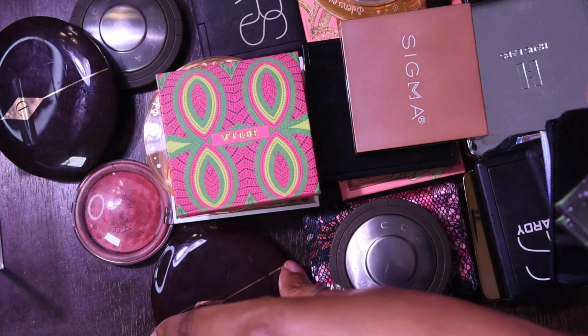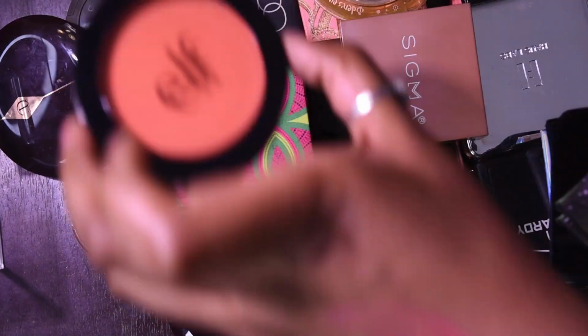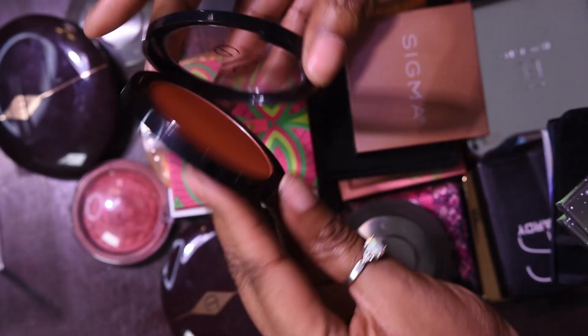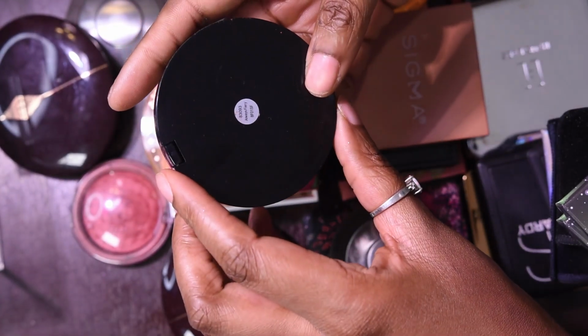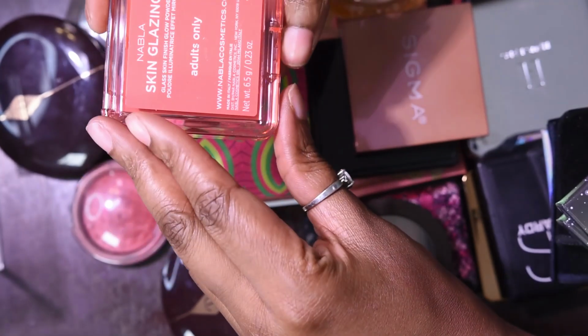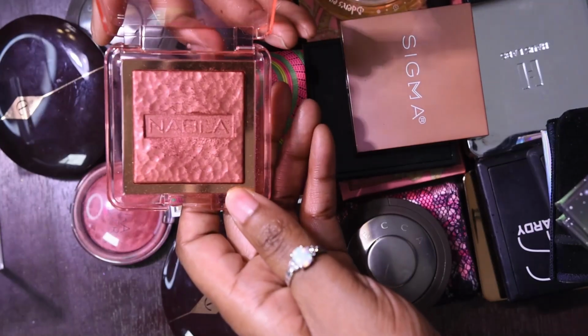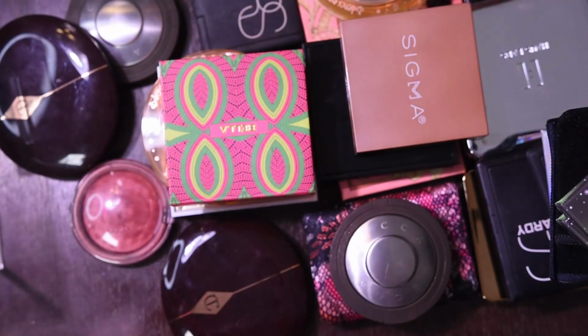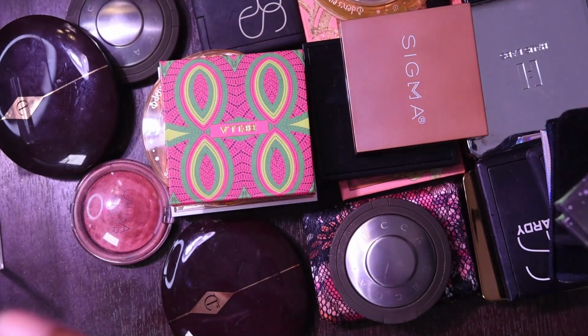Let's see. Another one I can get rid of is this e.l.f. one. This is another formula that I actually used to really enjoy. I just don't need it. It's in Always Fiery. Same with this one from Nabla. This is in the shade Adult Only. Really good formula. I actually preferred this formula in the blush than the bronzer. I just don't need it anymore. It's gotta go.